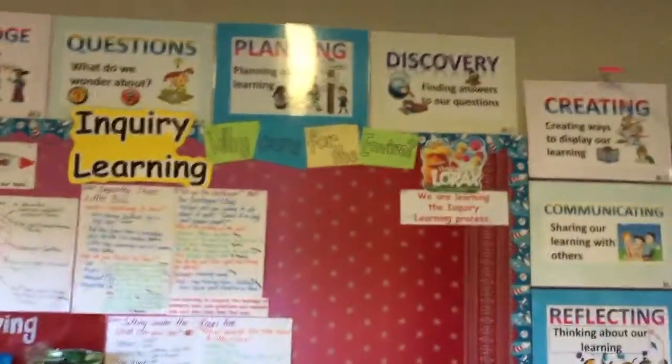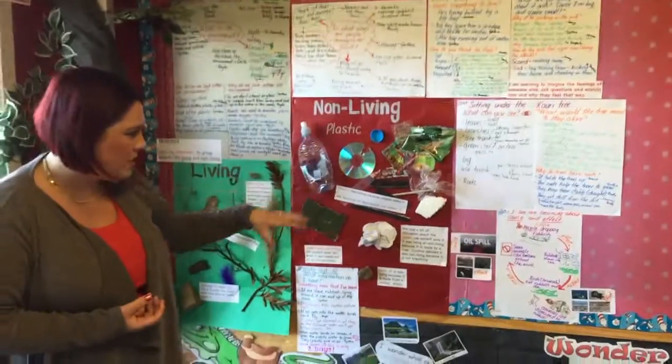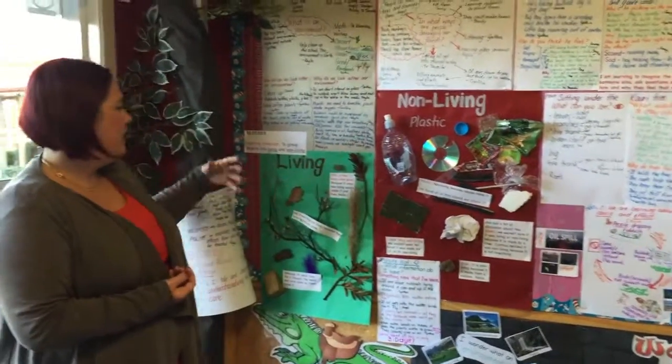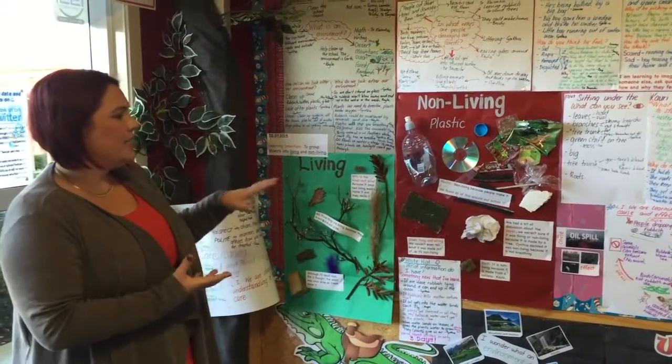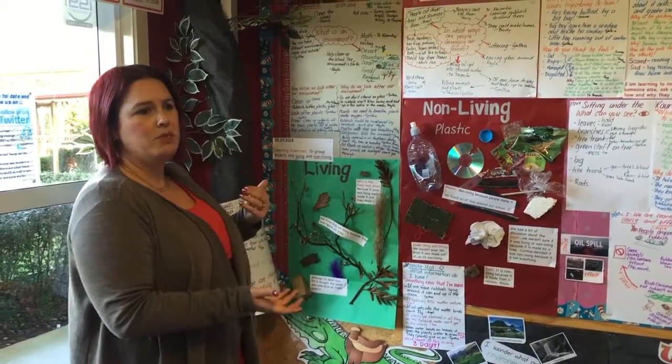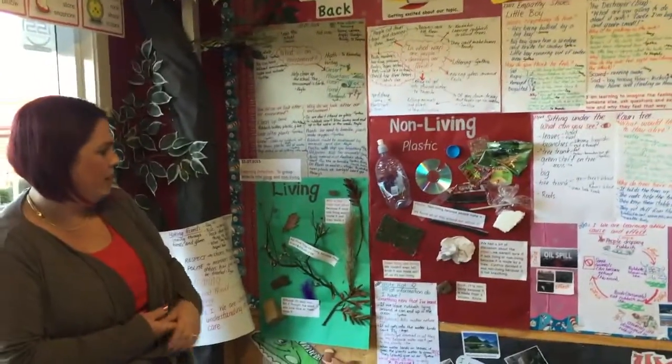From there, the children actually went through and they looked at living and non-living items. They went around the school grounds, picked up rubbish and natural living products, and then we separated them into the different categories and discussed why they are living and what makes them non-living. So you can see the discussions that we've had there.